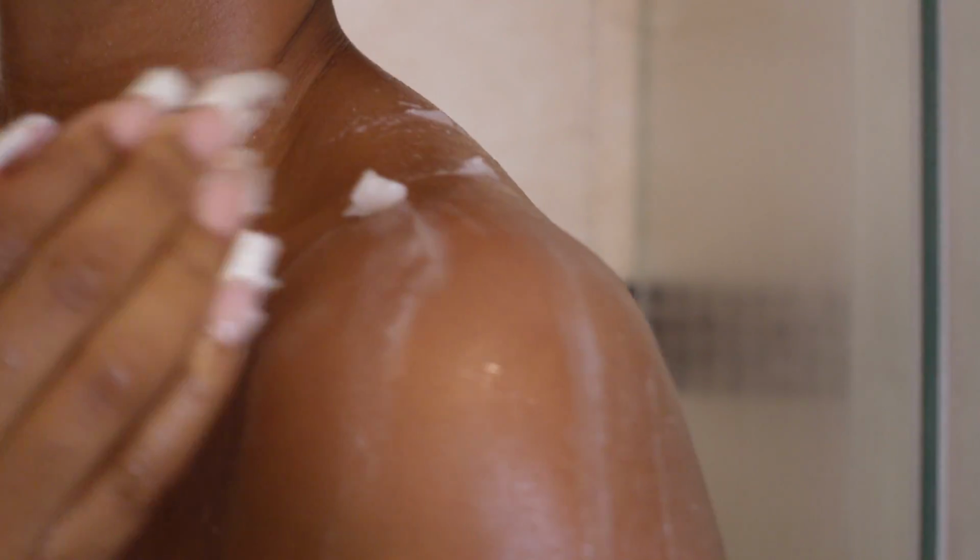But I go in with this on my body. It is pretty fragrant, so I don't use this all the time when I'm exfoliating, but this is a nice alternative if you want something very sweet and great smelling on your skin. And I love the way it makes my skin look when I wash it all off.